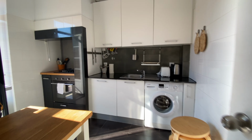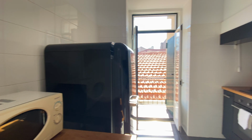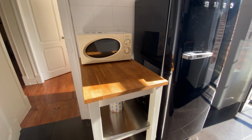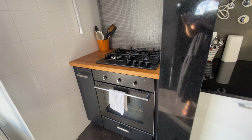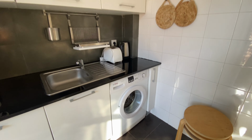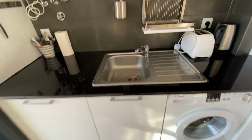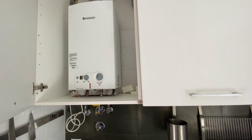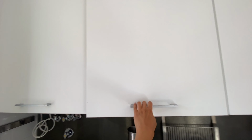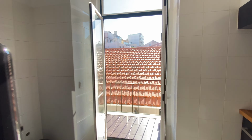Now finally, we're gonna have the kitchen here. It's a fully equipped kitchen, guys. On this side, we're gonna have the microwave, some shelves, it's a really nice vintage looking fridge. And then here we're gonna have the stovetop and oven. We're gonna have the washing machine here and the sink, some storage space down here, some cupboards up here. Okay. And here the balcony again.